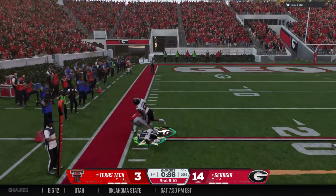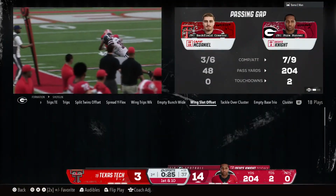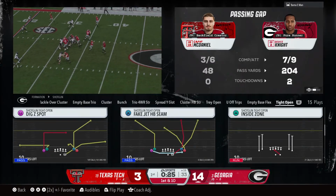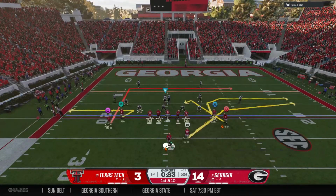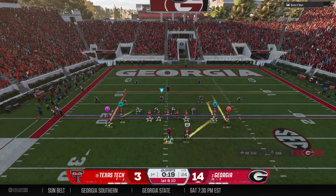Here's a quick throw out the middle. Inside the 20-yard line. Pushed out at the 18, and they're in business. And after that pitch and catch, he's already over 200 yards. We're in the first half, Jesse. Man, Reese, he's dialed in right now. He's really doing a nice job seeing the field, reading coverages, and finding his open guy.